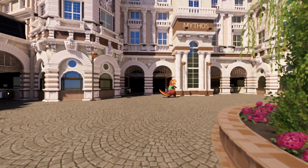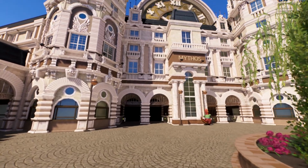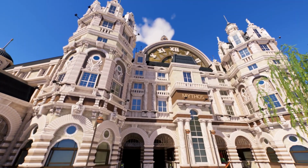Gulpy. Gulpy is live. It's also the only entertainer that's in Mythos right now. But yeah, here we have the entrance.